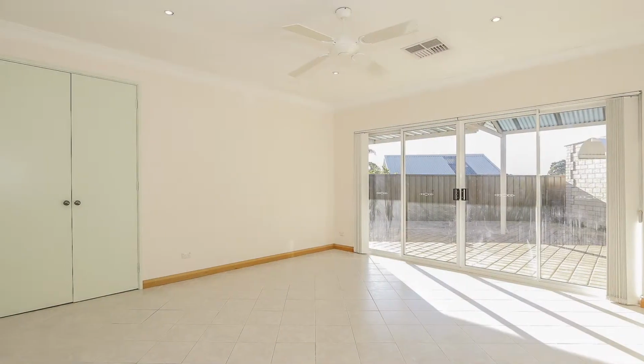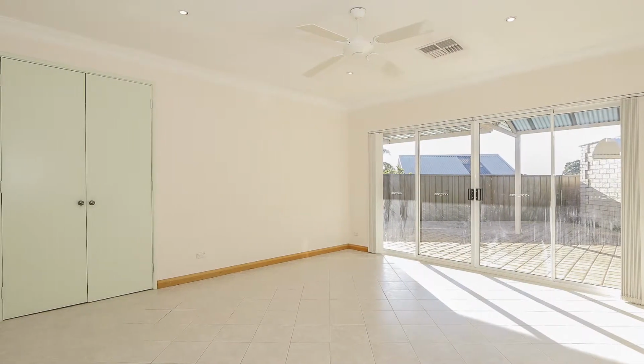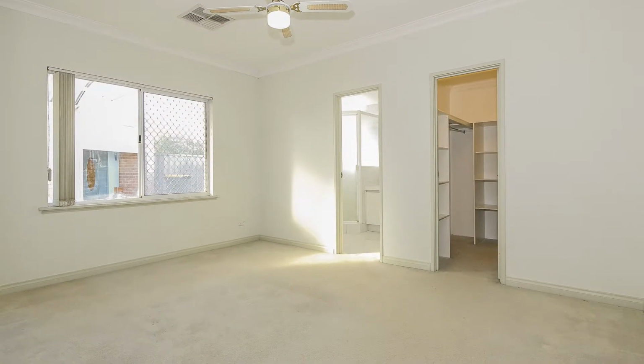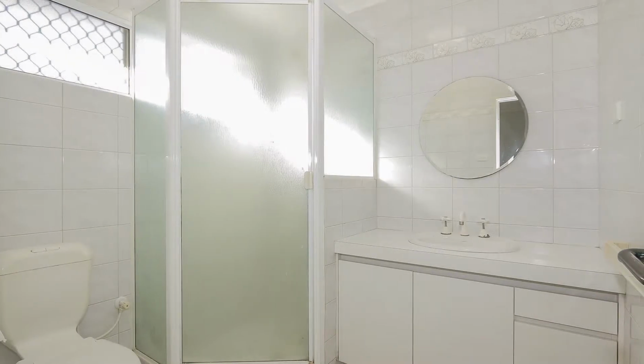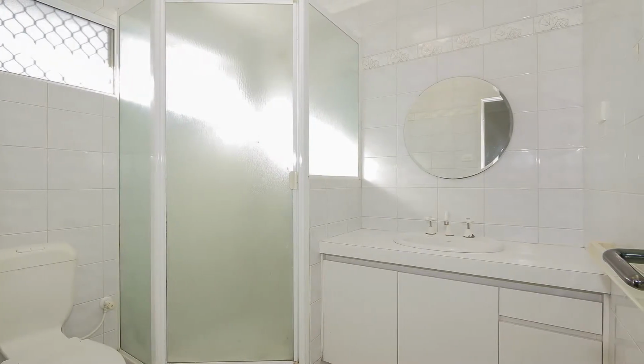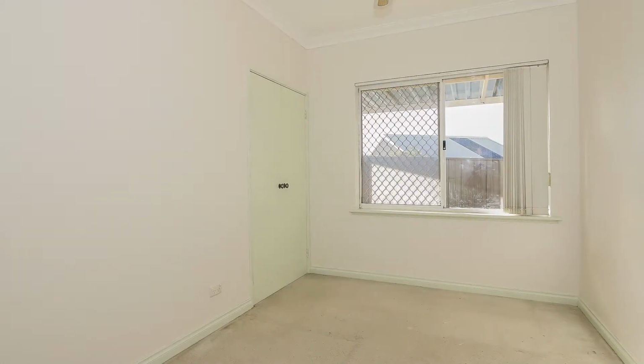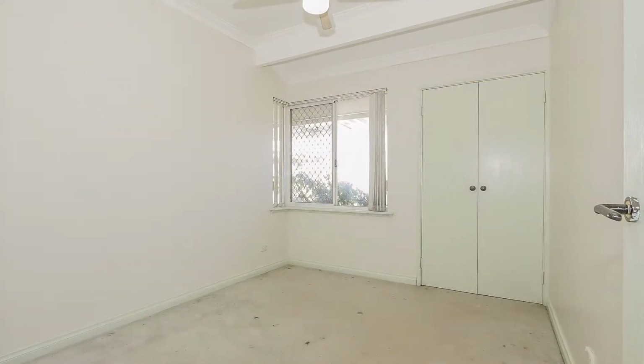There is also an enclosed games room with feature French doors plus a separate study. All 4 bedrooms in this home have plenty of storage. The master suite has a walk-in robe plus ensuite, while the 3 double-sized minor bedrooms all have double built-in robes.